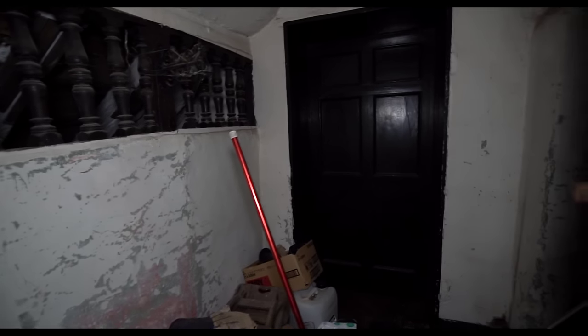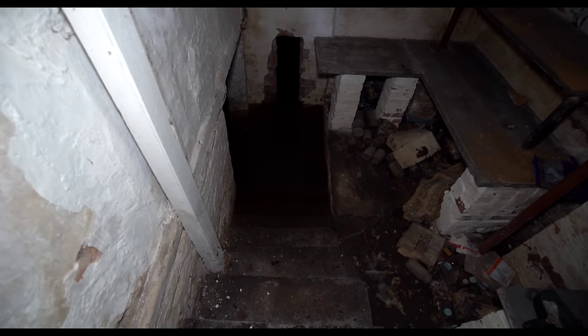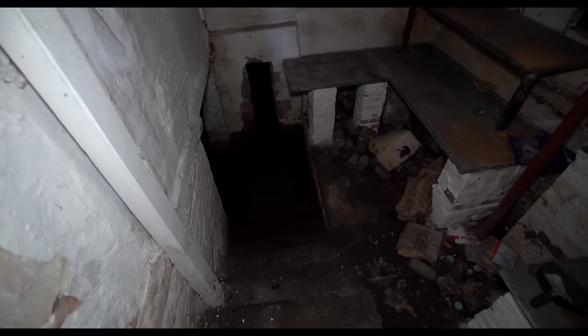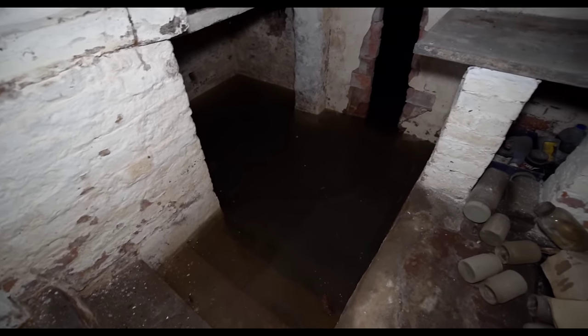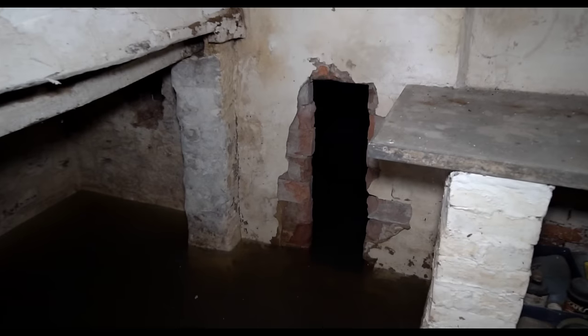I'm really worried about falling through the floor because of that first room. Basement. Oh my gosh. Oh no. I can see the bottom. Oh yeah, it's flooded. It's badly flooded. Look at that. That gives me the creeps every time. I can't believe I'm even going down there. Ugh. Just looks like something's going to come out of it. What the hell? It even goes through that?